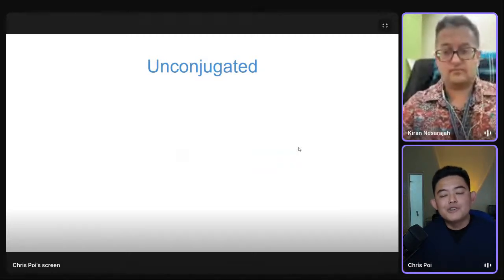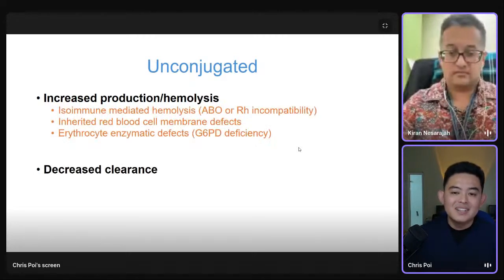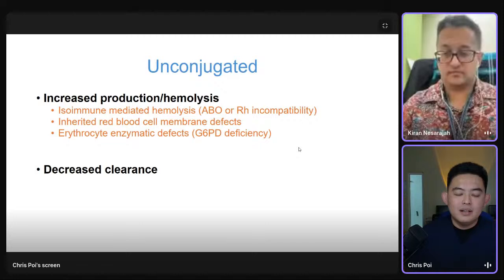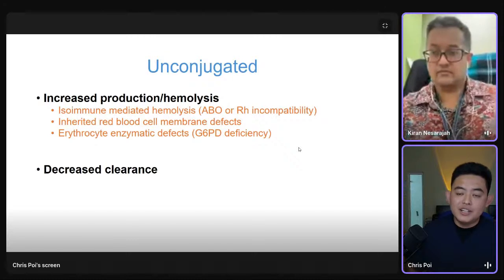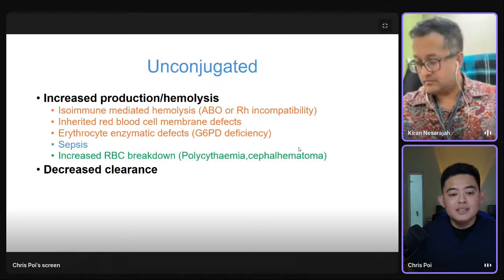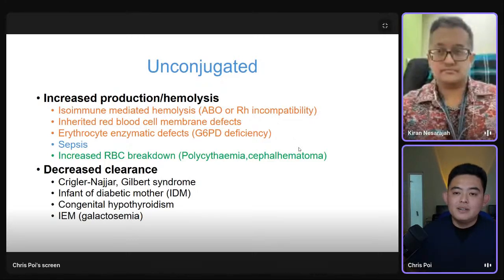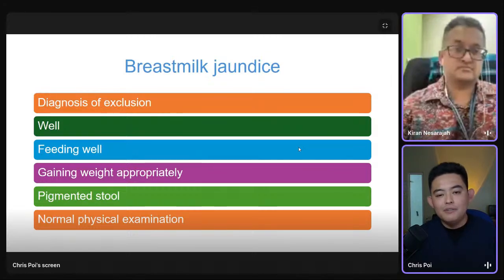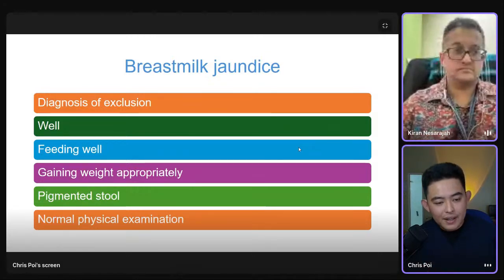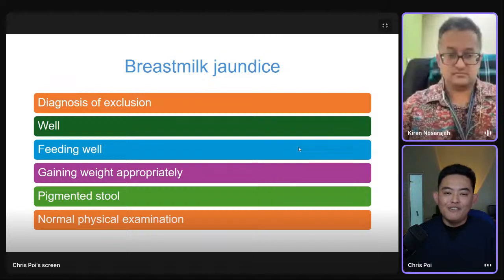For those with unconjugated hyperbilirubinemia, it's either an increased production or hemolysis, or decreased clearance. So anything that can increase the manufacturing of red blood cells or increase the hemolysis will essentially lead to jaundice. It can be caused by sepsis or increased RBC breakdown. And these are the causes of decreased clearance of bilirubin. So you have done your examination, you have ruled out all these other causes. It's unconjugated bilirubinemia. The child is well, the child is feeding well, the weight is increasing, stools are pigmented, then you can come to a conclusion of breast milk jaundice.